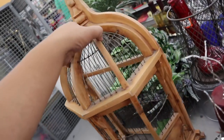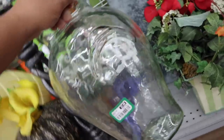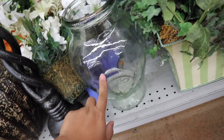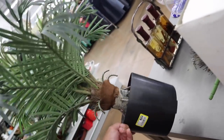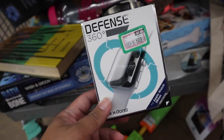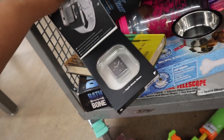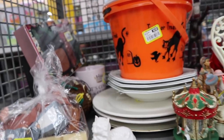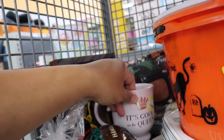Oh, this birdhousey thing is pretty cool. And so are those hurricanes. This glass vase is really pretty, $7.99. I like this detail on it, that's really cool. This fake plant, $7.99. I found one of these 360 defense things for Apple Watch. It's kinda cool. They just brought out this new cart. It's good to be queen. How cute is that?